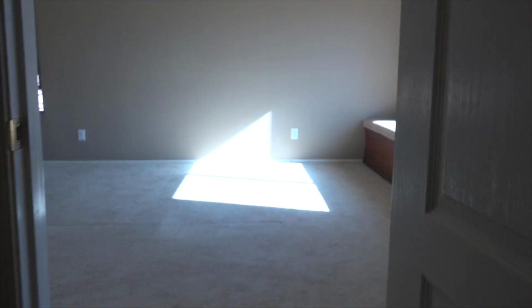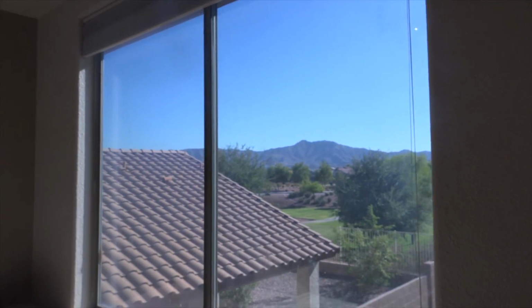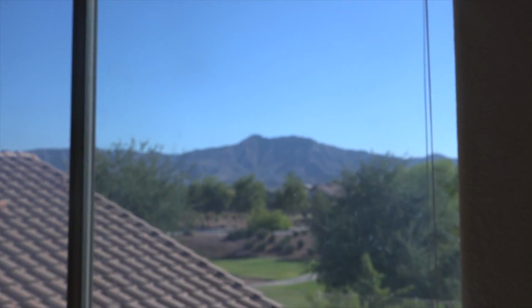Now we do need to look at these stains here. Hopefully she can get those rust stains out of the bathroom shower. So no one behind you. Mountain views. I'm going to come back after the home is ready to go on the market and take some really nice video and some beautiful photos. It's a nice floor plan.